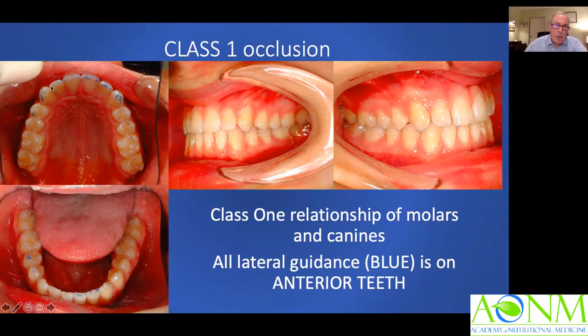The blue marks indicate where, using blue ink, the lateral movements of the jaw are reflected in contact on the front teeth, and that's an important factor with the bite, so that when the jaw slides forwards and sideways, the front teeth engage and the back teeth are slightly apart. When the back teeth remain in contact in lateral movements is when you get into trouble and you start getting strong proprioceptive reactions from the muscles.